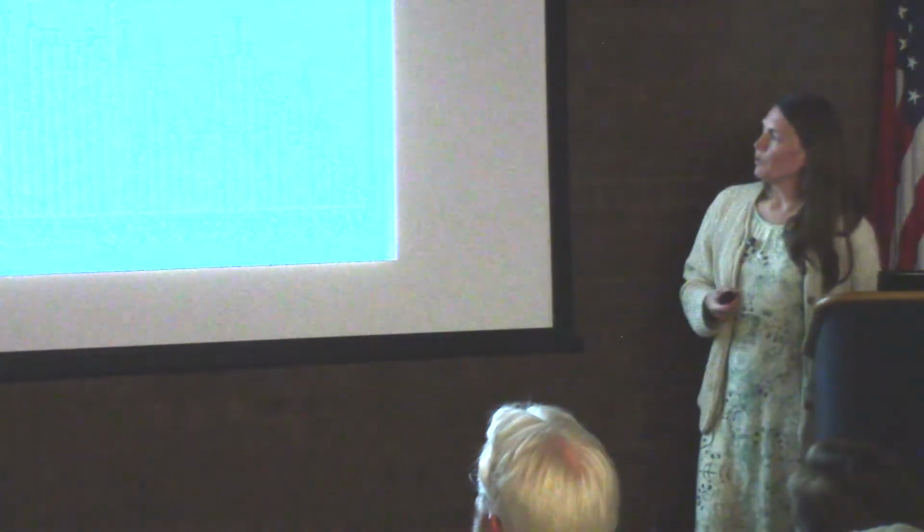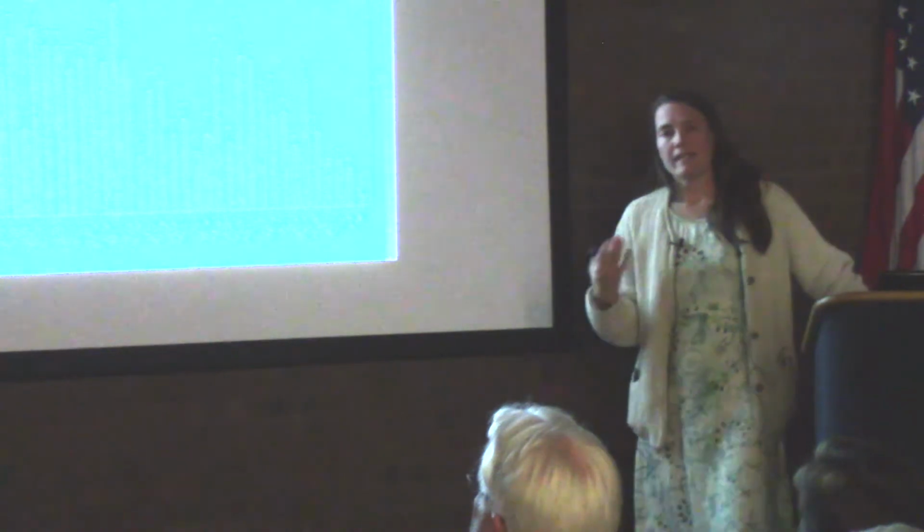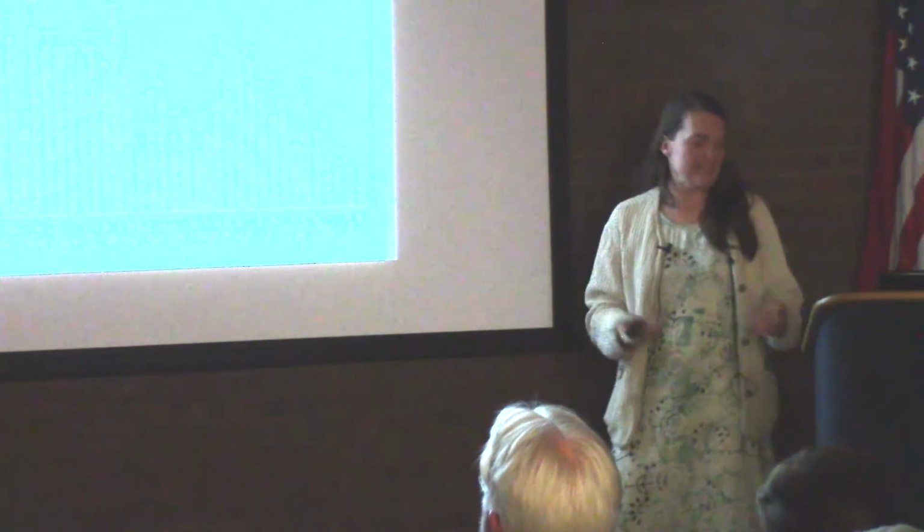And then, for example, when you look at the number of roots, we did all kinds of measurements on these. Same ranking. What you can see here is that the most productive genotype above ground did well, but another one didn't do so well at all. It turns out that every genotype does its own thing. They essentially all have, to some extent, their own personality, their own role to play in the environment. They're not all the same.